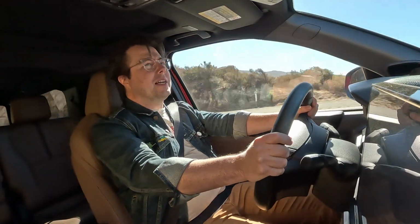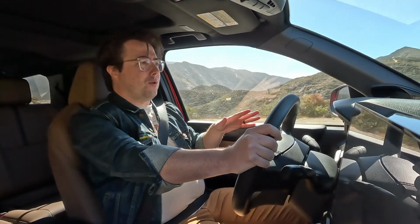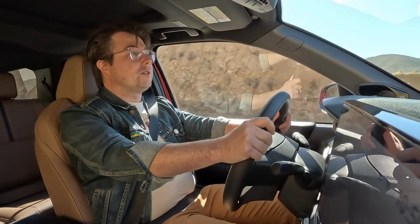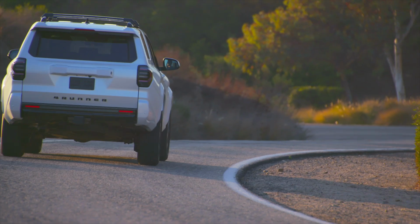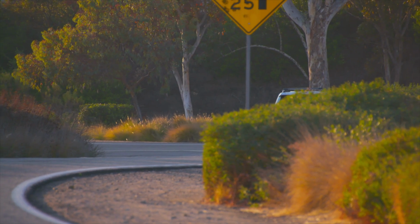Now it is a second quicker to 60 miles per hour than the old model, and I know that drag racing is the furthest thing from the point of a 4Runner, but it's just about getting up to speed quickly and feeling comfortable in modern traffic or on hills, or if you're towing up to the 6,000 pounds that the 4Runner is capable of towing, 5,800 pounds in any hybrid models. It's got a smooth, light steering that's pretty accurate. I can see out of it pretty well.